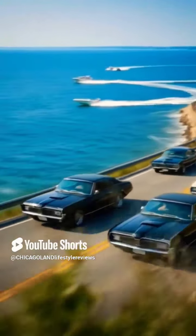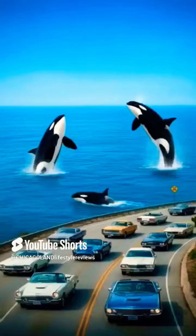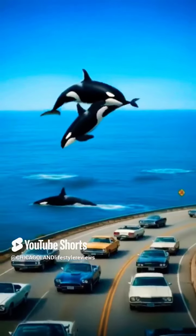A lot of people don't know that the Ford Thunderbird came out only 2 years after the Chevy Corvette, and then the Mercury Cougar was its stablemate as well.